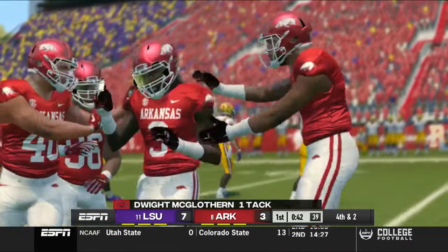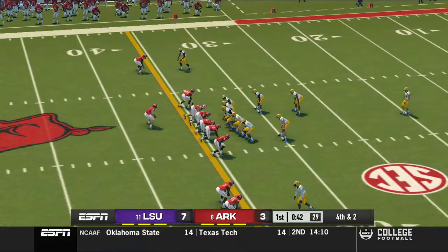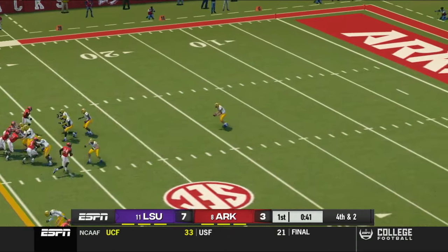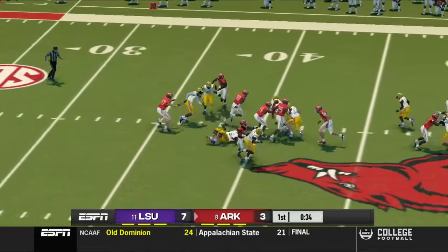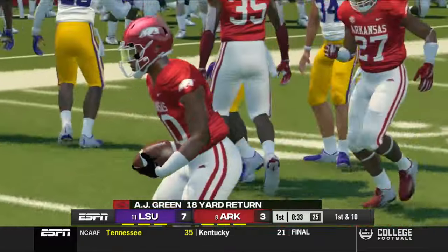Good job here by the defense. If you let this quarterback set and throw, he'll kill you all game. But they got excellent pressure on that play. Green is back awaiting the punt. That was a great hit. He wasn't getting away from that one.